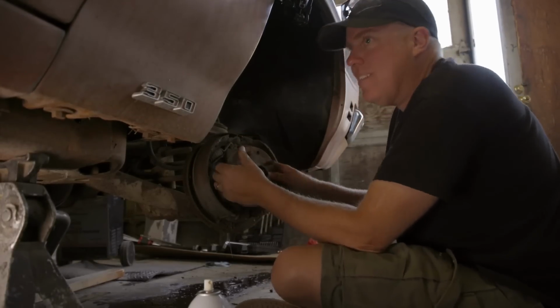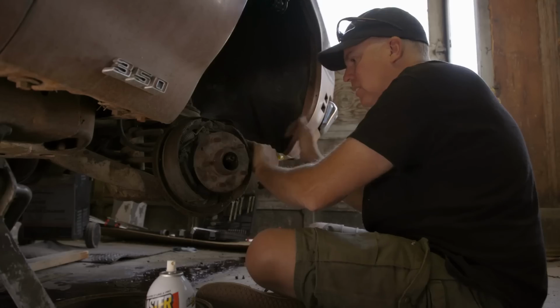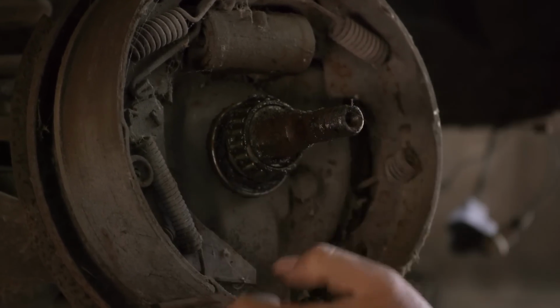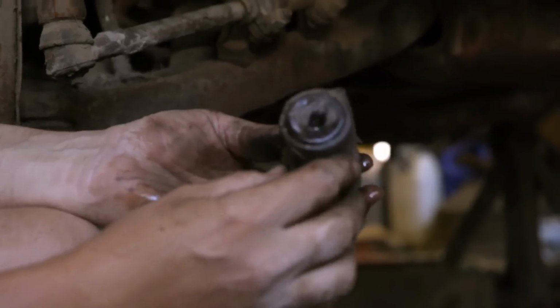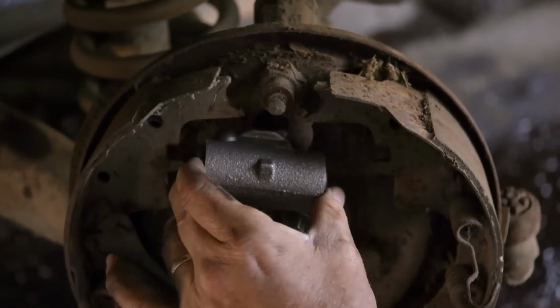Ah, the wheel bearing's stuck to the spindle. Oh, that's officially ungood. See how this bearing is just completely welded itself to the spindle? That's super bad. Boom, wheel cylinder. See, you can see here where it's leaking fluid out the end. That's junk. We have new ones.